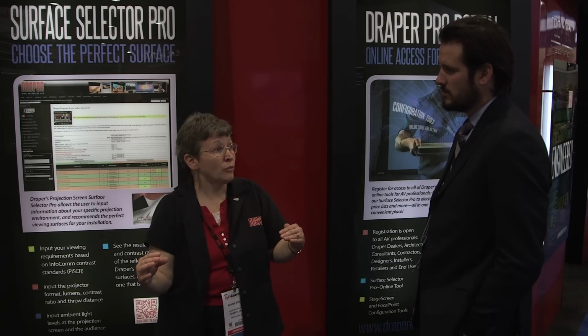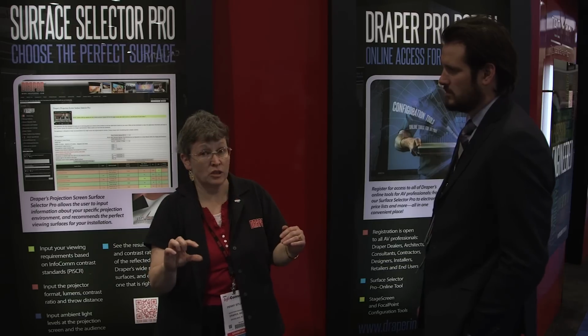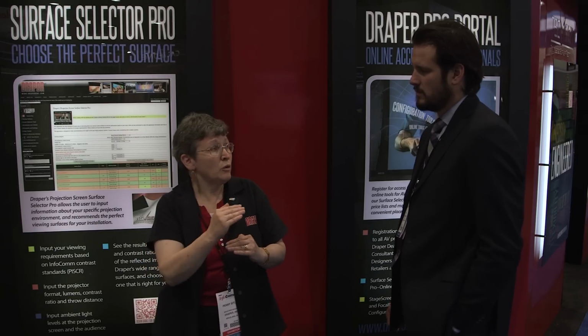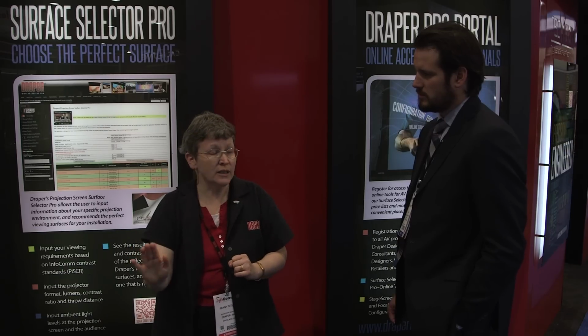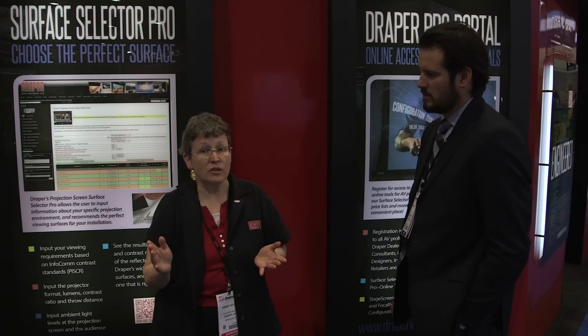Or depending on the throw for that projector, you might have a hot spotting issue. So then the throw distance cell will light up in our display. So from there you have a good set of options of surfaces that will work, and you can actually just click on to see which products are available with that surface.